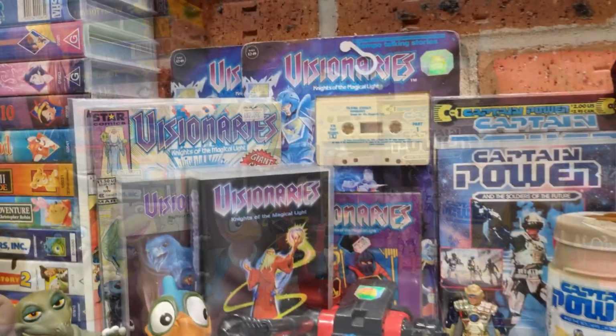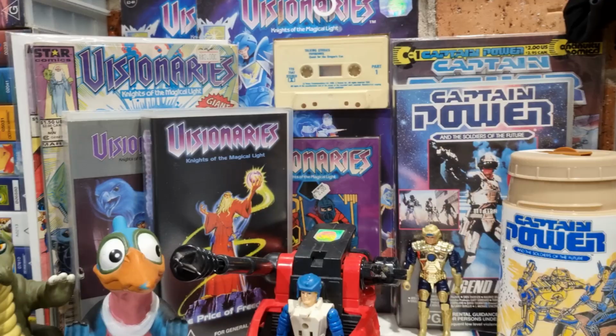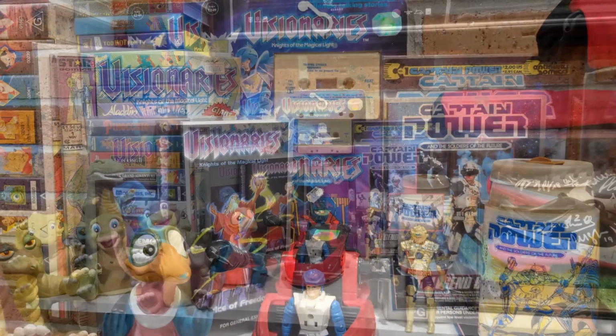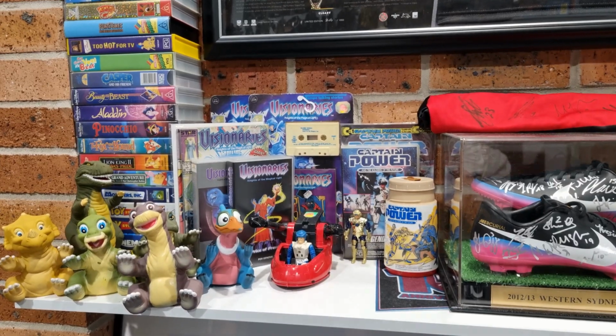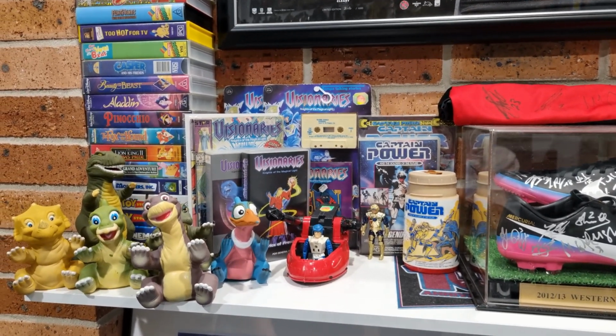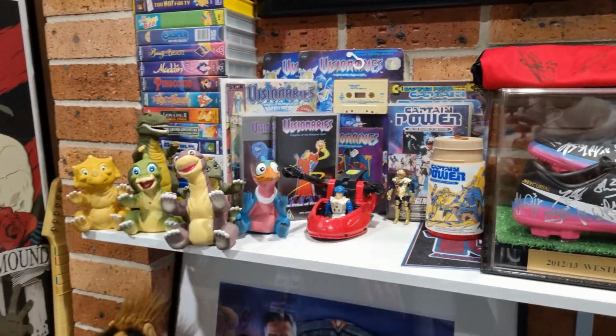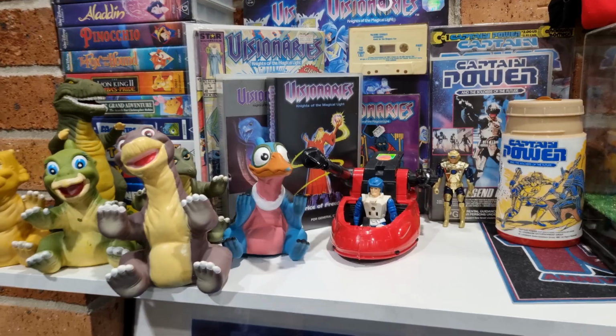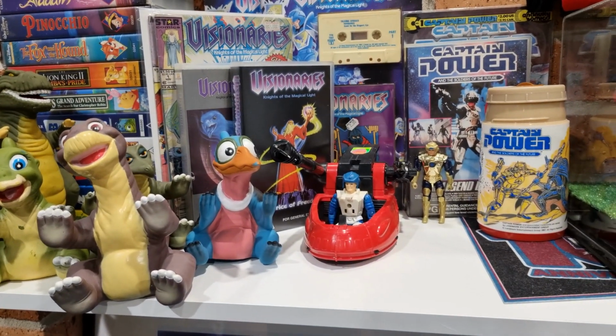Yep. The same with Captain Power and the Soldiers of the Future. Most people don't really remember that show. It's a live action TV show from 1987. Yep, it is hard to come by. I was lucky enough to find the actual Captain Power figure in a little $5 bin. That's awesome. I knew what he was, and I was very happy to have him.